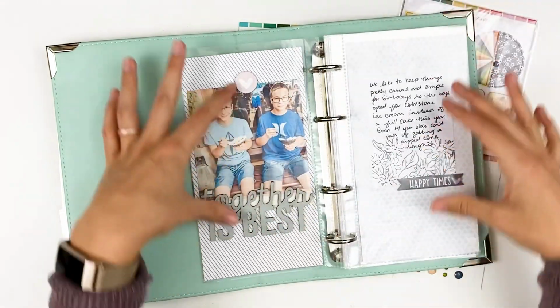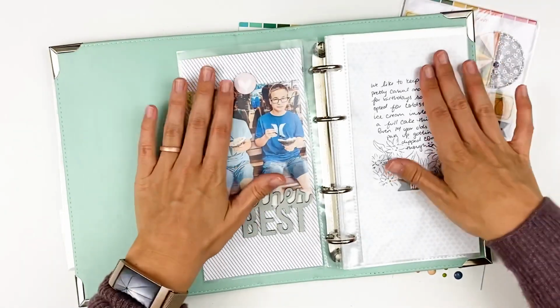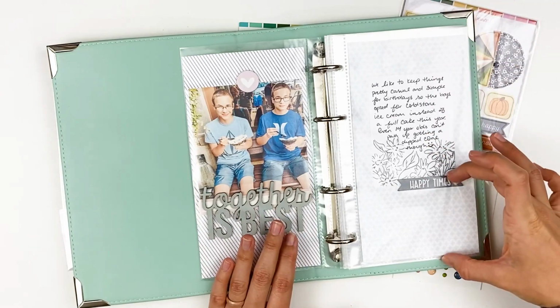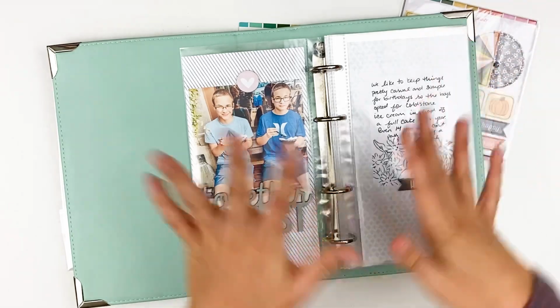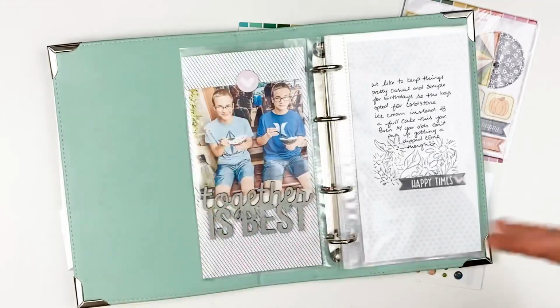They do also have sleeves. These are the sleeves that fit the standard traveler's notebook pages, but they also have some that are segmented for 3x4 cards or 4x4 cards, so if you want to do kind of a pocket scrapbooking style, still in traveler's notebook size, they have that option as well.